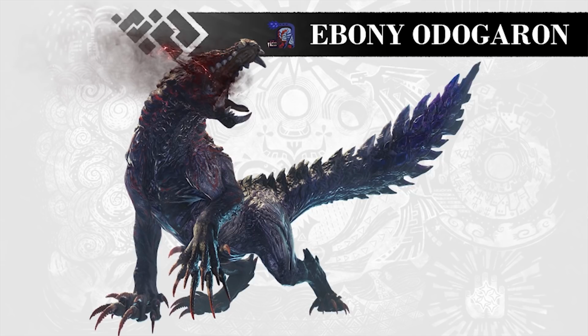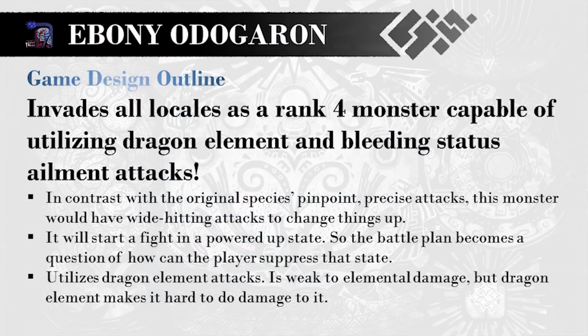And on top of that, the regular Odogaron has more pinpoint precise attacks, and we wanted to make sure to add some more variety and have some more wide range attacks to really change up the tempo of the gameplay. So with the regular one, it's like, okay, it's in its normal state, and then once it eats the meat, it's powered up. Whereas with the subspecies, it's very much like, okay, it's a high tempo battle from the get-go.